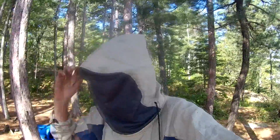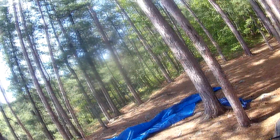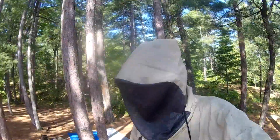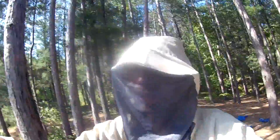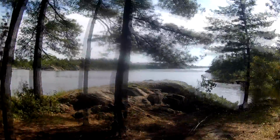Yeah, this bug suit sure is annoying and it might look a little bit funny, but you know what? Anywhere around that tent or that tarp seems to be a lot of skeeters. A whole lot of mosquitoes. I've had enough of getting eaten alive. But over here it's fine. As soon as you walk out towards the boulder, seems to be a lot less mosquitoes.